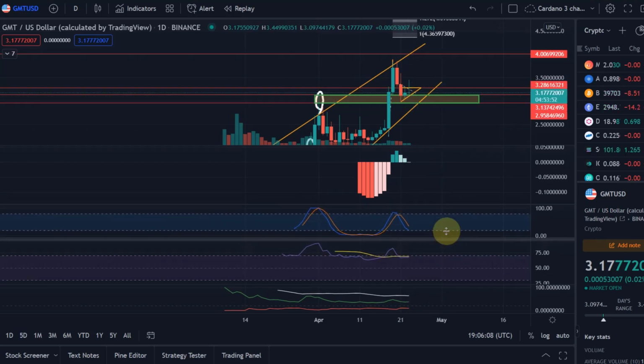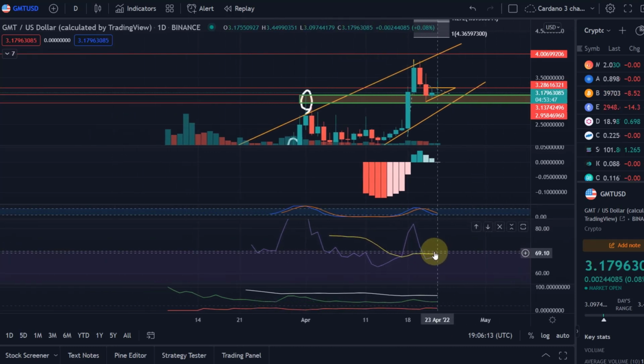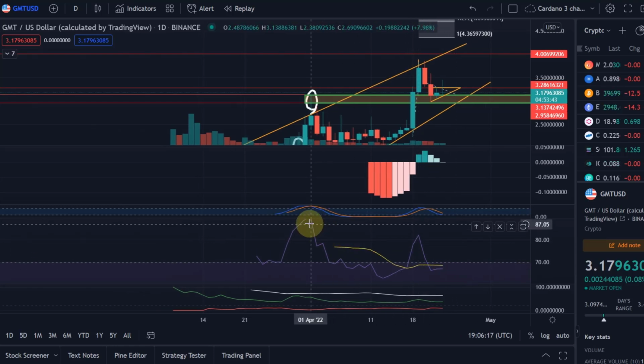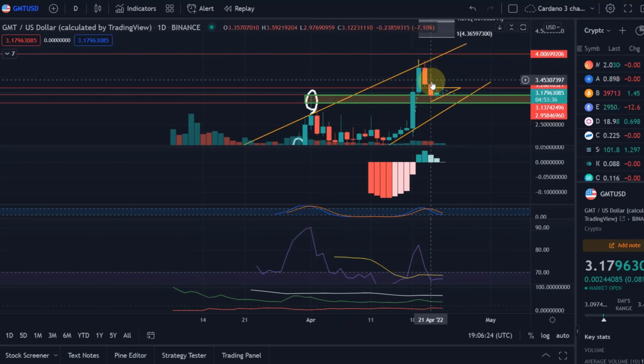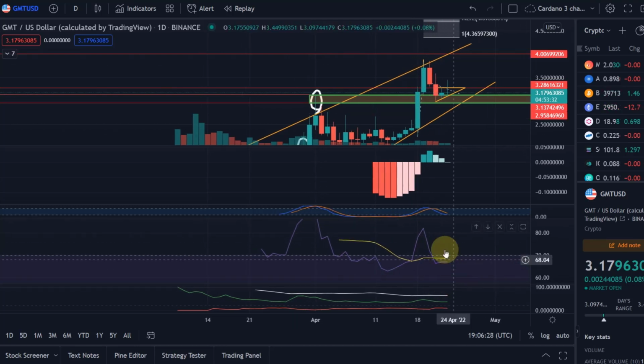Now daily RSI is pretty much close to being overbought. And as always, when a cryptocurrency is overbought, and I think in the previous video we saw that bearish divergence already, that indicates a price drop, and that also played out as it often does when you have a bearish divergence, especially on the daily.